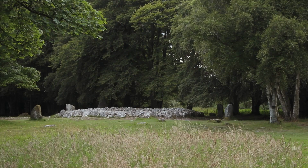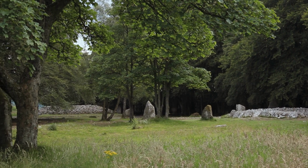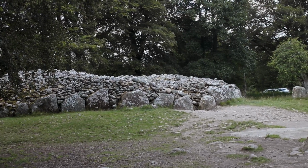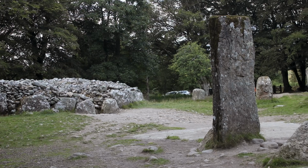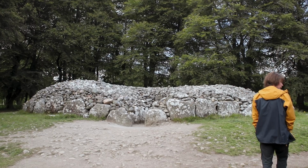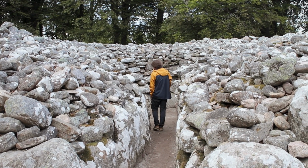Before we went back to the hotel, we went by the famous Clava Cairns. We were there at dusk, so there were hardly any people there, except two American couples, both trying to film content to the soundtrack from Outlander. They were living their best lives, so I tried my hardest not to get them on film. So you just have to imagine that just outside of frame there are people running towards standing stones and pretending to be traveling back in time.